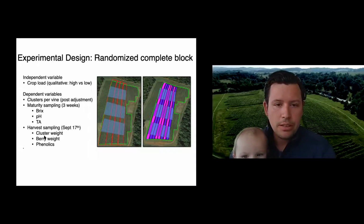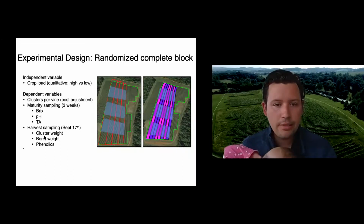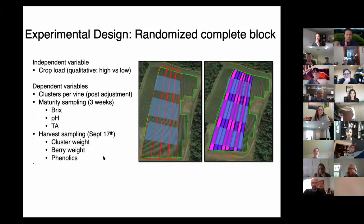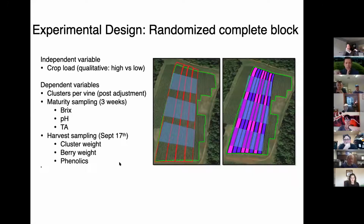And what we did was we just tried to make sure that all the treatment blocks were approximately the same, and trying to address any of the variability that might be encountered in that vineyard block. So our primary independent variable, which we've talked about, was crop load, and it was a qualitative variable because the crop load that we finally got to was just basically a numerical value that we couldn't really control until we got to it. And so we're looking at both a high and low crop load. And then our various dependent variables were clusters per vine, various maturity sampling metrics, and then a harvest sampling date.